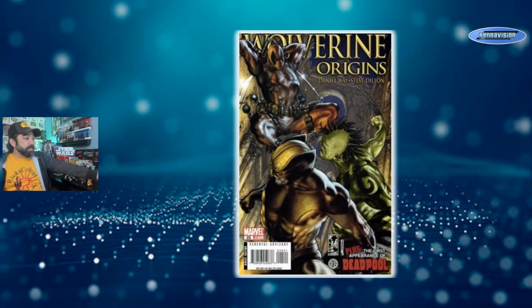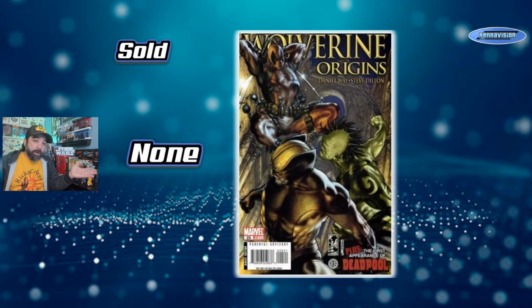Another way you can tell is in the barcode. The regular cover will finish 1-1, where the Skrull version will finish 2-1 in the barcode because it's the second cover, but first print. So remember, barcode means something. We've talked about it before. The barcode means something.